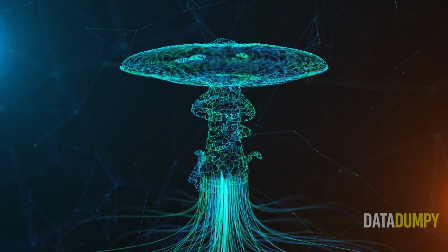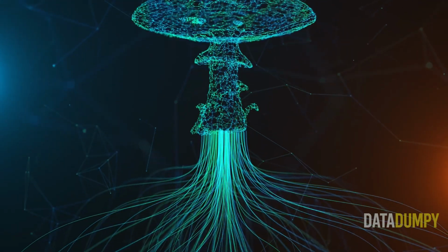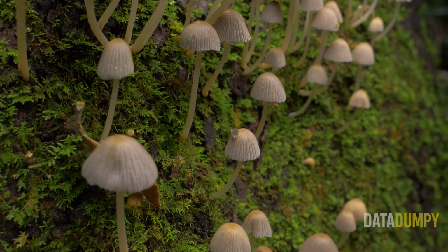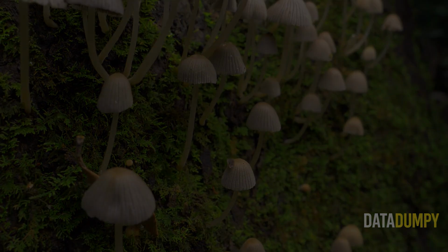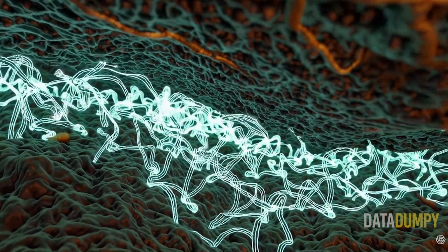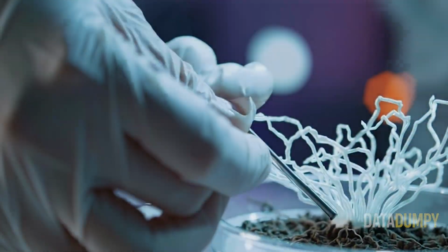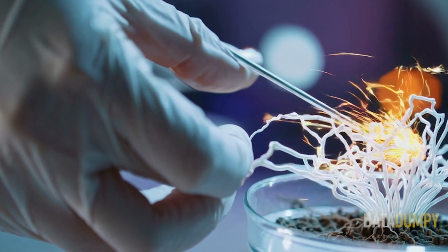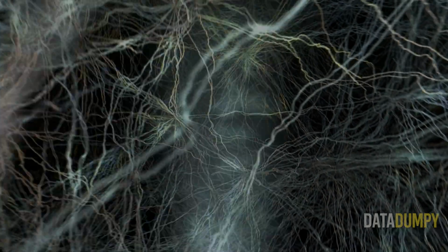First, let's get this straight. Mushrooms aren't just pizza toppings or forest decorations. They're the fruiting bodies of vast underground networks called mycelium, the real brains of the operation. And here's where it gets weird. Mycelium can send electrical signals. They process stimuli. They even remember previous inputs like a primitive neural net.